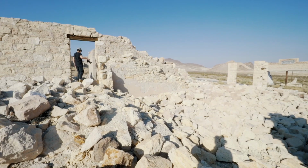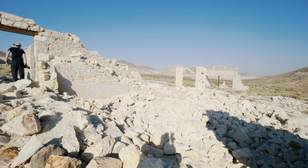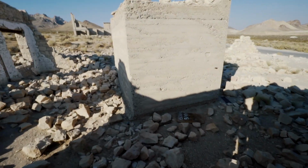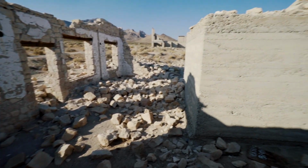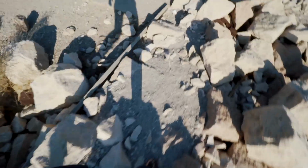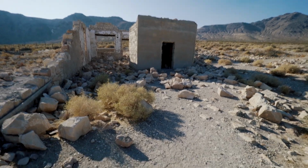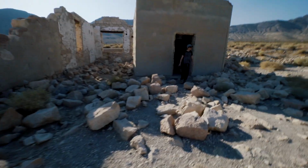I wonder what this was. It's probably like a city hall or something like that. There's a sign that says bank. Oh, it used to be a bank? Yeah. Oh, hey. Yeah. That is so cool. Yeah, so there's a wood sign over there that says bank, that was probably up front and people moved it in here. Oh, it smells like piss in here.